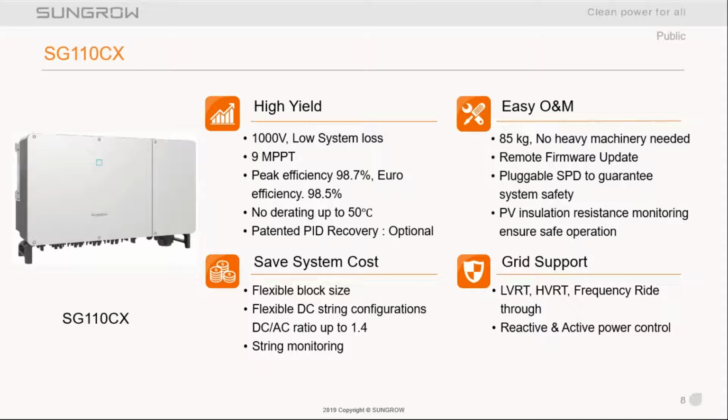Again, when we say high yield, that means it has a 9 MPPT system with 2 inputs on each MPPT, a total of 18 inputs. Peak efficiency of 98.7, Euro efficiency of 98.5, no derating up to 50 degrees Celsius, and it has a patented PID recovery function. Also, it is 85 kg, so it is easy to operate as well as to handle the inverter. You can do remote support updates through iSolarCloud.